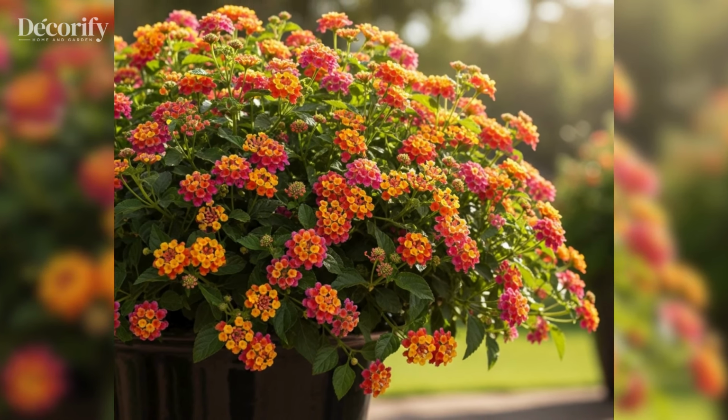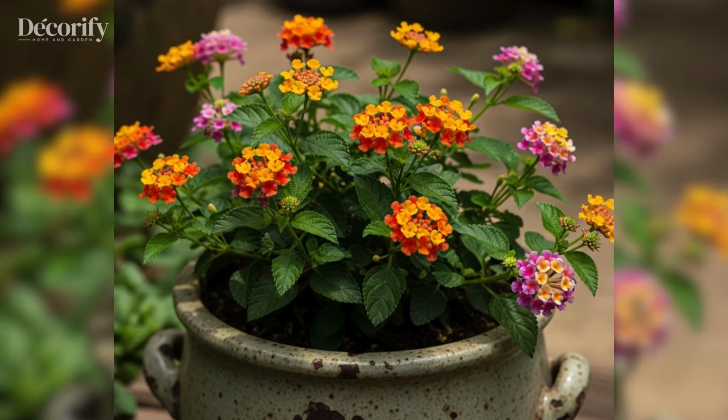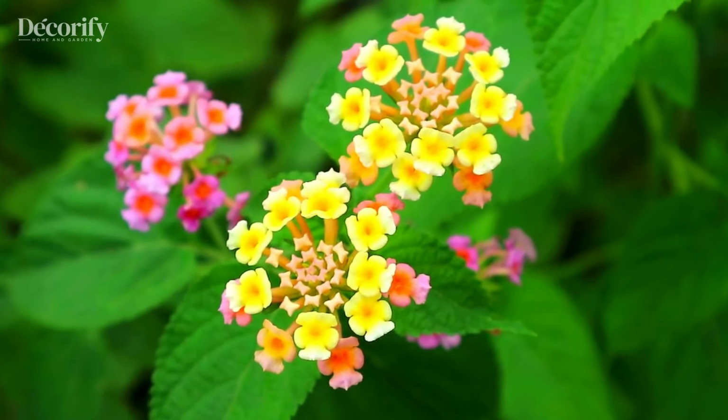Lantana is perennial in zones 8 to 11, but often grown as an annual elsewhere. Butterflies love it, deer avoid it, and it just keeps blooming like it's in a floral marathon.